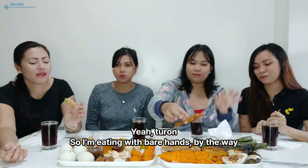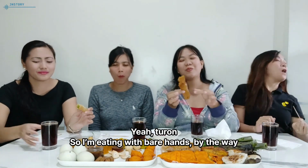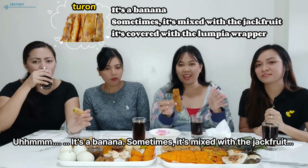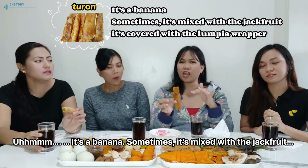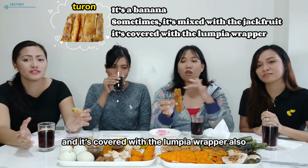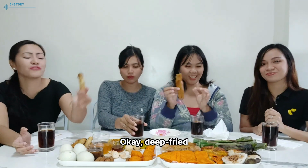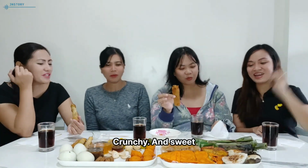So I want to try this one. I'm eating with my hands. This is turon. It's a banana, sometimes mixed with jackfruit, and it's covered with lumpia wrapper also. Deep fried. Sweet and crunchy.